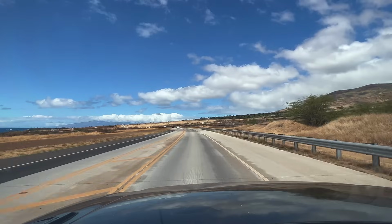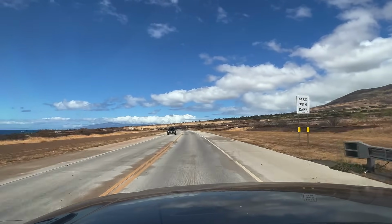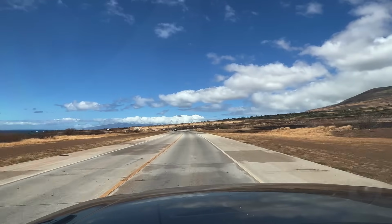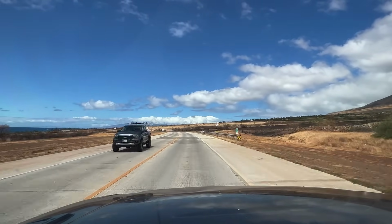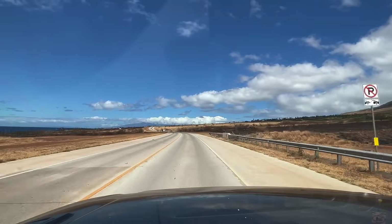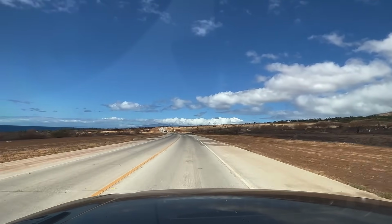So the reason I started here was this is the first area we're going to find evidence of the fire. Pretty much everything to the south of this area was not impacted by the fire at all. Notice the burned natural landscape on both sides of the road starting here.